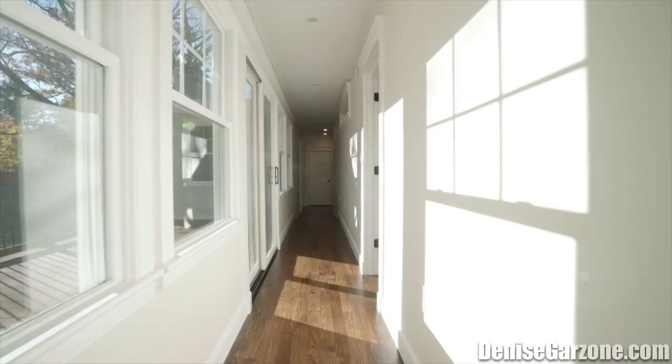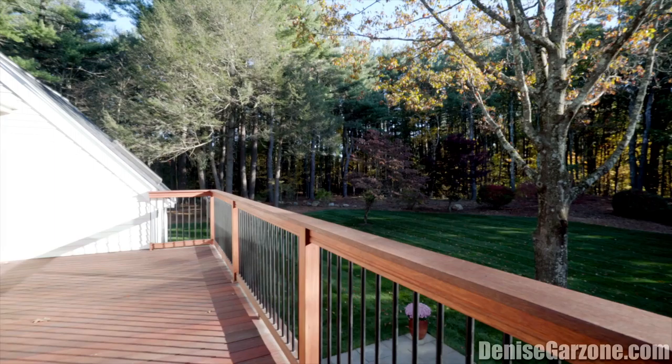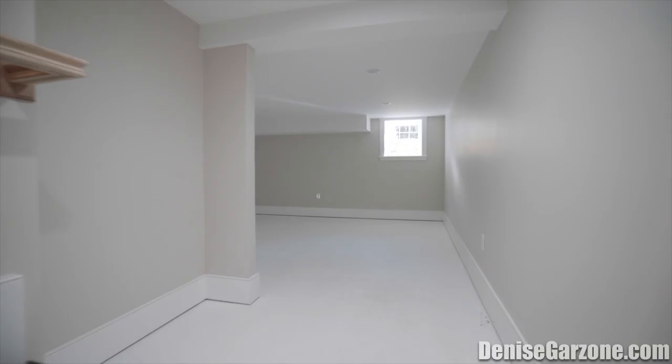Walk to school, walk to the library or to worship. Entertain your days away in your private rear yard and be the envy of all as you gather friends and family on your lush lawn for the front row seat at Sudbury's much-admired 4th of July parade. At 210 Concord Road, you're not just investing in a special home, you're investing in a lifestyle.